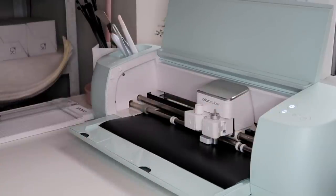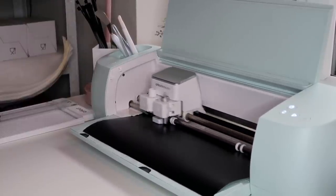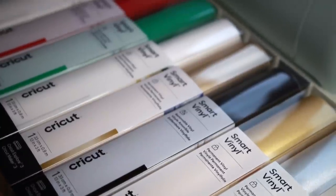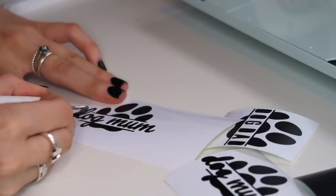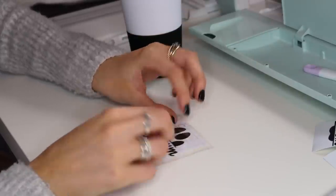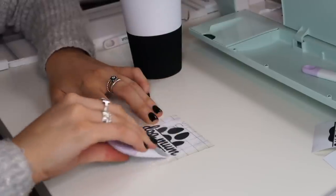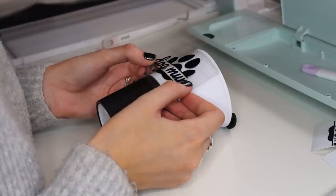This machine can be used with over 100 materials, including smart vinyl. I'm using the permanent one today. These vinyls are available in so many colours, and Cricut smart materials feed directly into the machine, so no cutting mat is needed, and you can make single cuts up to 12 feet. Just a few of the other materials include adhesive foil, craft foam, cardboard, glitter vinyl and smart iron-on.